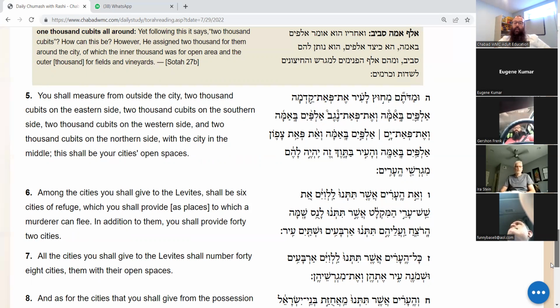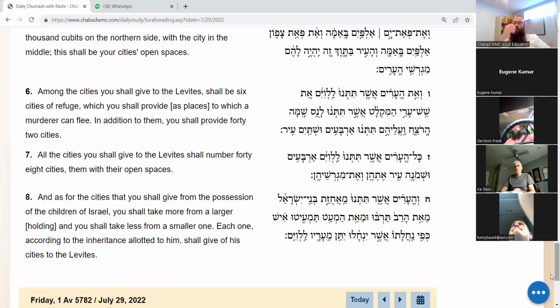The way the zoning works is that all the people in the houses are in the middle and all the open space is outside. But how many cities are you giving to them? So where are they going to live? Fine. So first of all, they have to live in the 6 cities of refuge. So in other words, we're also going to talk about 6 very unique cities.